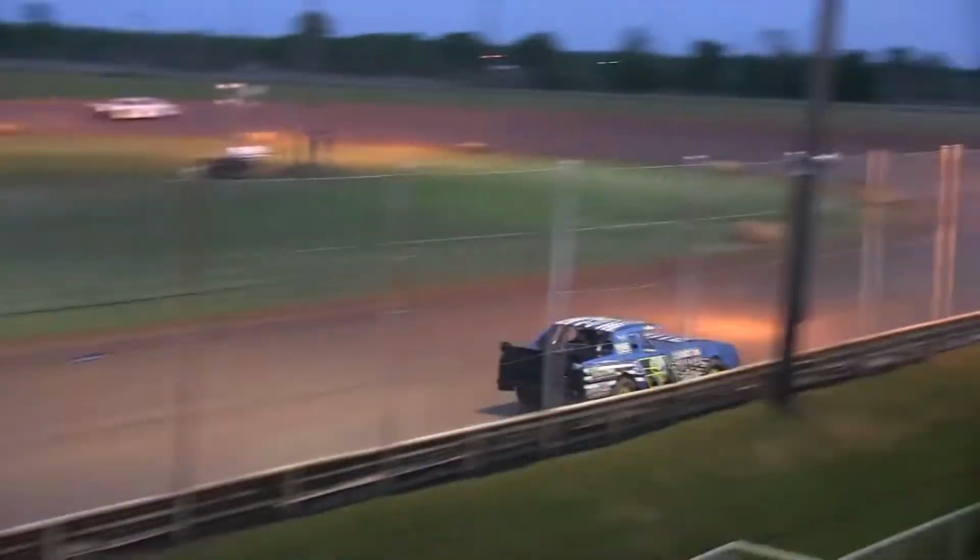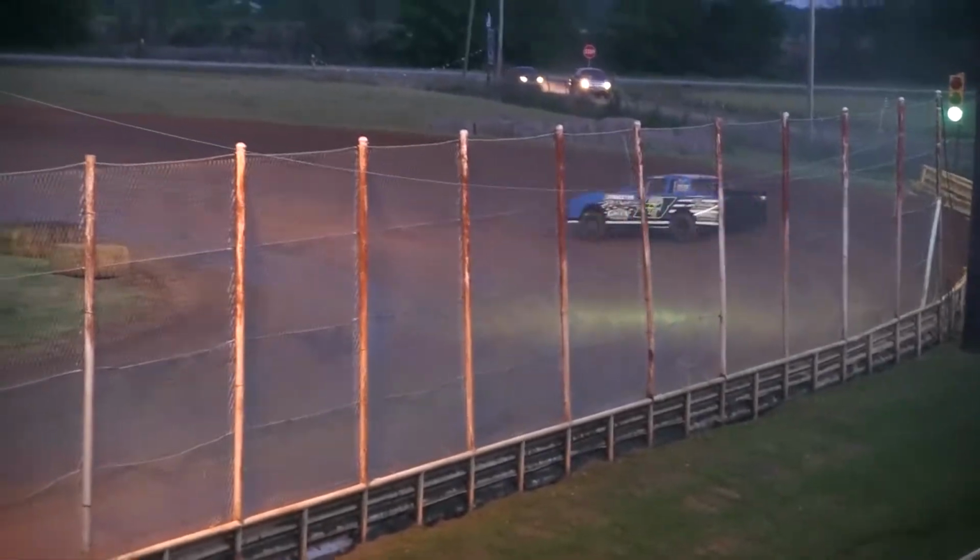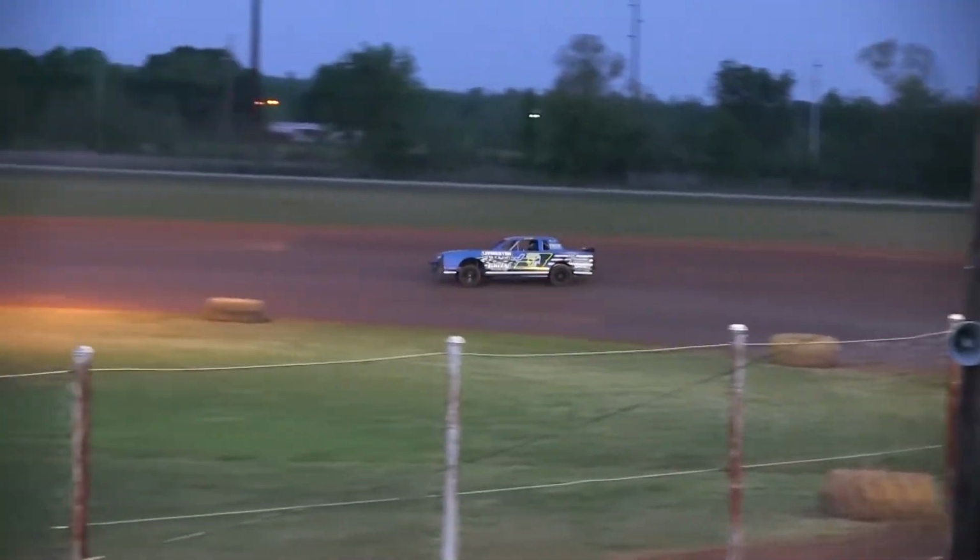Jamie Jimbo Clayton gets the 2 to go from Flagman Joe here at Texarkana 67 Speedway. Hobby Stocks, heat race number 1.